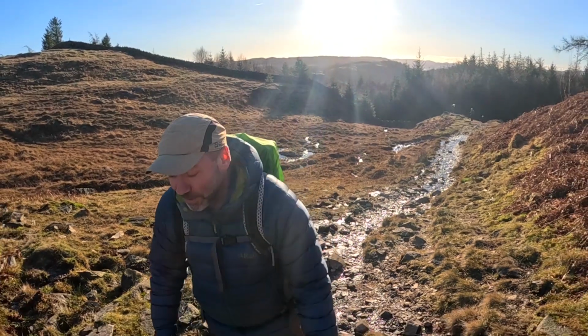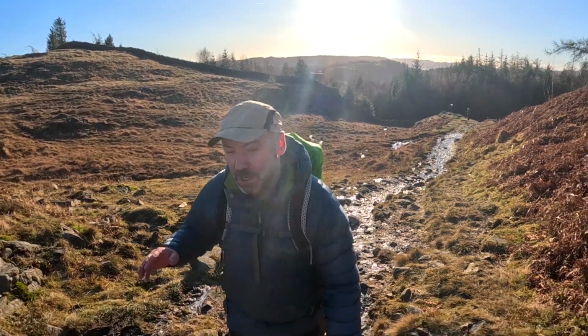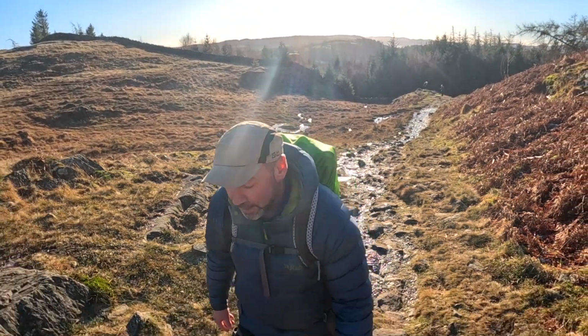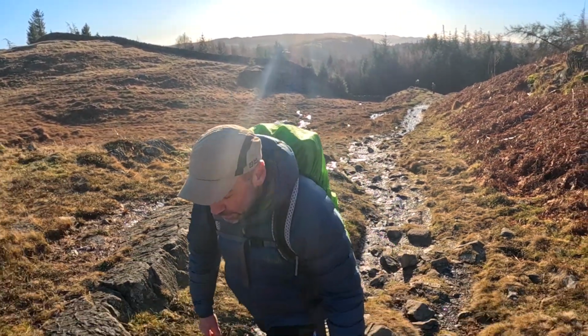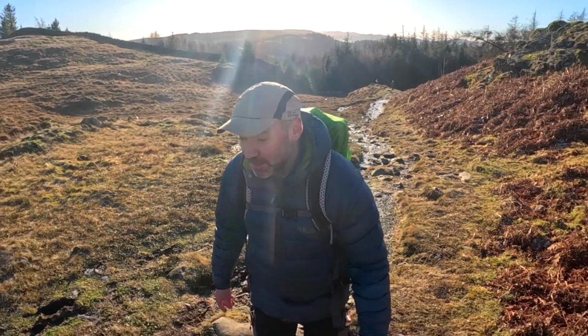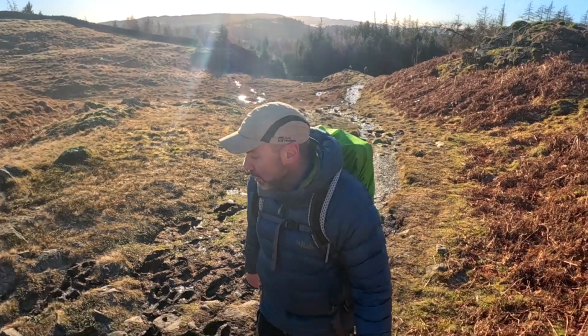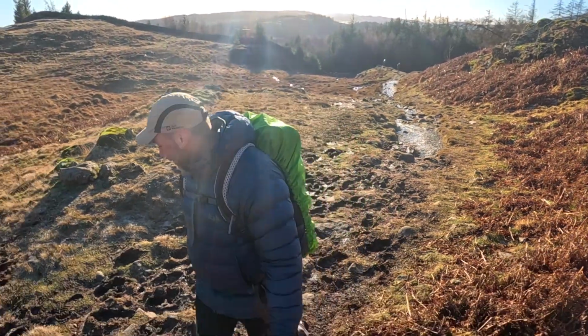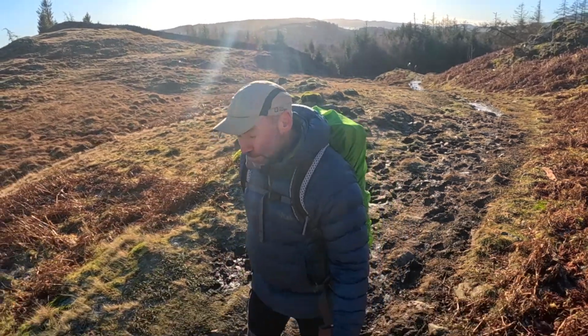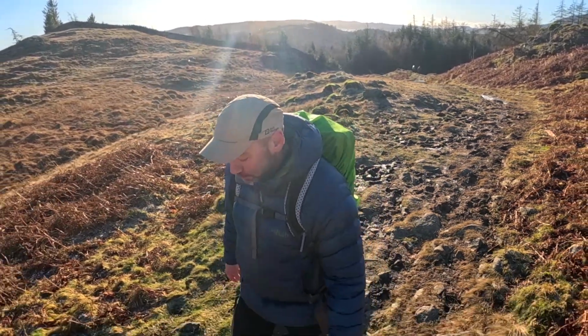The climb up's quite gentle, and the Tarn sits at about 200 metres, and the top of Black Crag is 323, so it's only about 120 or so up, which is quite decent. You can see it's a little bit slightly muddy on the tops, but it's frozen today, so that's some blessing.